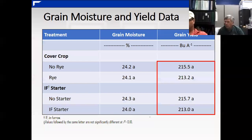this table illustrates corn yield response to both rye cover crop and in-furrow starter across all factors examined. With grain yield, we did not observe any significant interactions, so I'm just presenting the main effects. This table illustrates that there was no significant effect of a rye cover crop or an in-furrow starter on corn grain yield in 2018, across all study treatments and all seeding rates.